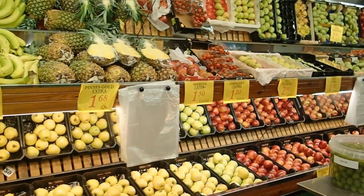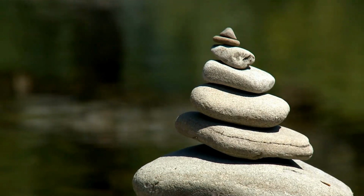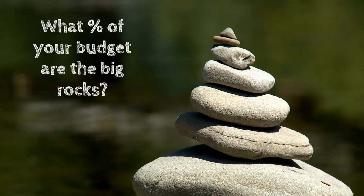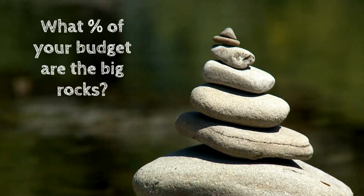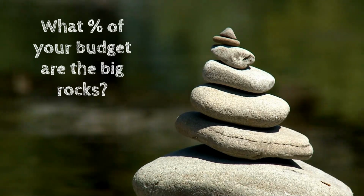So the first lesson is, focus on those big rocks. Really think about ways to get them down. What are you willing to sacrifice to start to pull ahead and get your footing? Don't get me wrong, little rocks matter too, if you have a lot of them. But these big rocks are really going to form the foundation of the expense side of your balance sheet. But here's the deal. Are you ready? This is a lifelong activity.